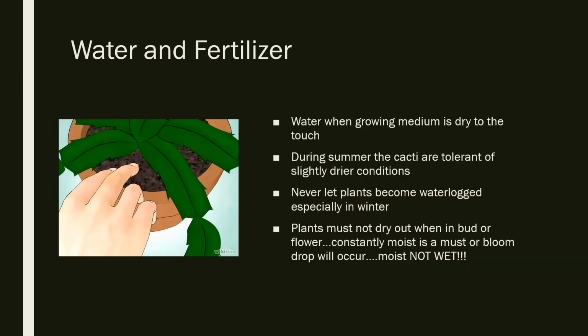As far as water and fertilizer, water when your growing medium is dry to the touch. During summer, the cactus are tolerant of slightly drier conditions, which is fine. Never let the plants become waterlogged, because the one way to kill these usually is for them to rot off at the base of the soil surface. This is especially important in the winter: do not overwater.